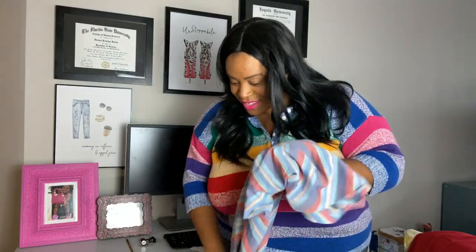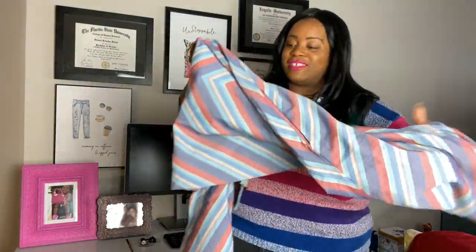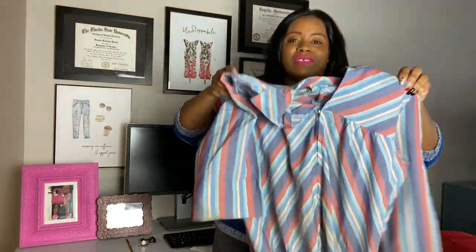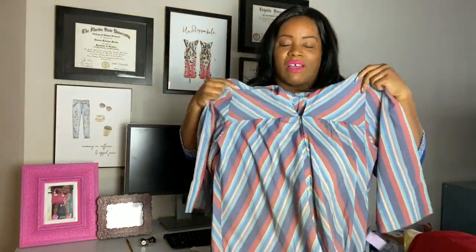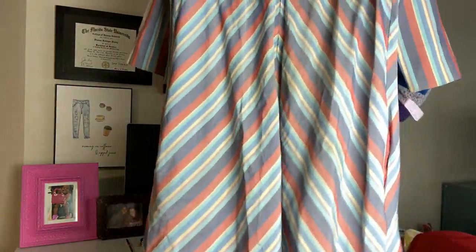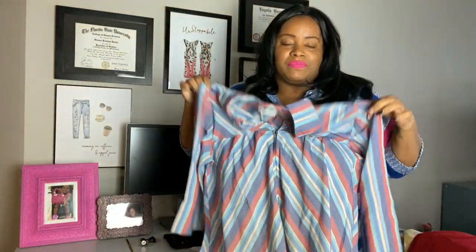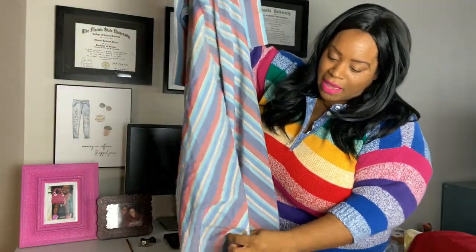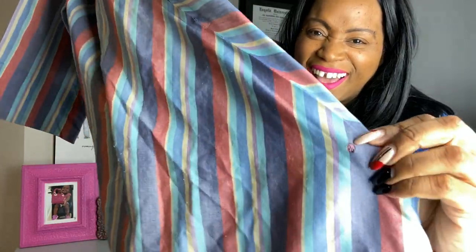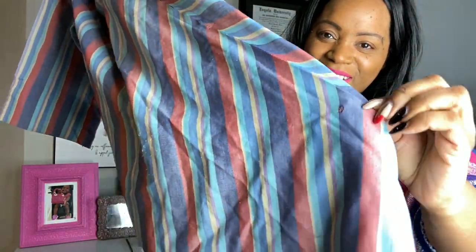Okay. This dress. This is Peggy Bundy all day long. Let me tell you why this is Peggy Bundy. So this is just, I feel, a house dress, okay? And I love the pattern of the dress. But you know what made me buy it? What's this cigarette hole? I know, that's crazy. But I was like, oh my gosh, that adds character.